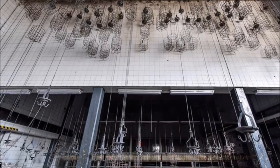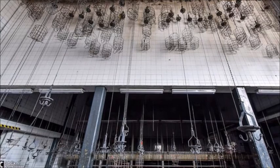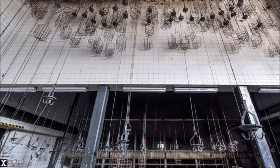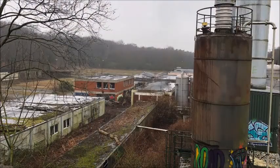The cages had another name: they were normally called bird cages, as they looked like something that you would put your nan's budgerigar in to keep it safe. Let's go and see what we can find out when I visited this location and filmed it for myself. Let's go and see what we can find in the abandoned mining complex with hanging baskets.